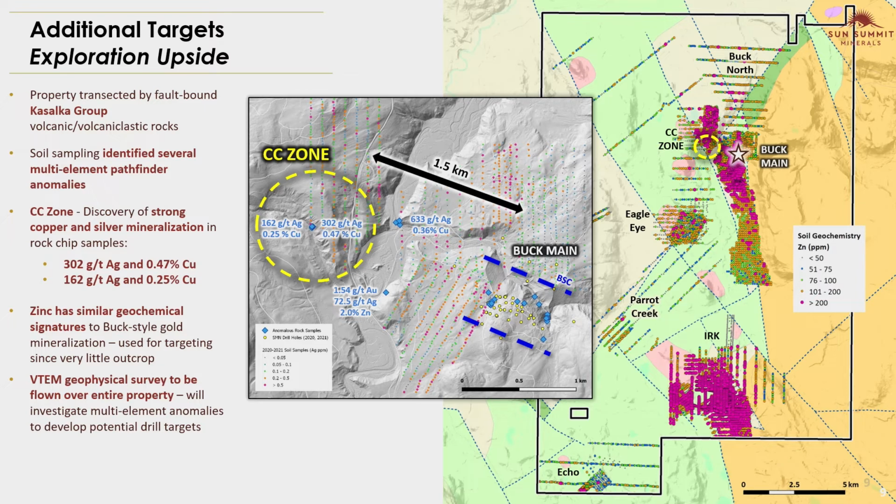As well, we had a recent news release where we discovered some great grades in rock samples at the CC zone. It's about 1.5 kilometers west of Buck Main. We got some pretty great grades of silver and copper. And so we're not just a gold story, we're multi-element. And so, you know, there's a lot of exploration upside.